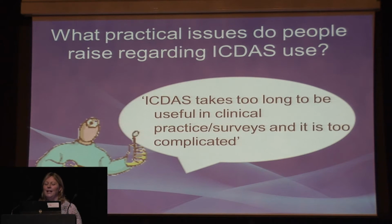Many times, I cannot tell you how many times I have been told that ICDAS takes too long and is too complicated to be used in clinical practice and surveys. And yet ICDAS is being used all around the world in surveys and clinical practice. So I thought it would be useful to draw together some of the evidence that I've found as I've used it about how long ICDAS actually takes. Because I think you need to weigh up perhaps the extra time for the examination versus the extra valuable information that you gather. But being equipped with knowing how long it takes is part of the battle.